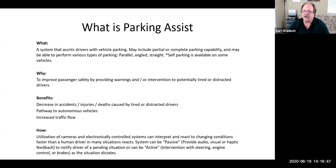Earlier systems, they were very slow in performing the maneuvers. The newer systems, some of the cars, they can go pretty quick. They're a little scary, how much it's going to hit or what it's going to hit as it's going through its activation. The parallel and the angled, believe it or not, the angled and the straight parking are newer.